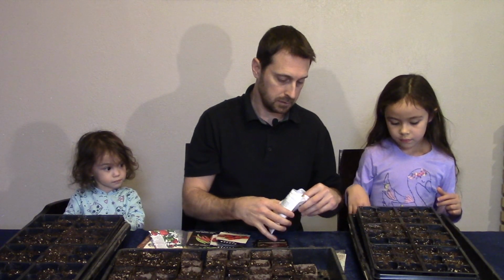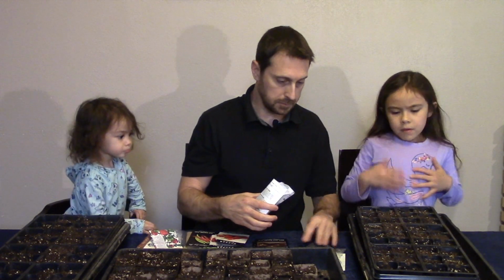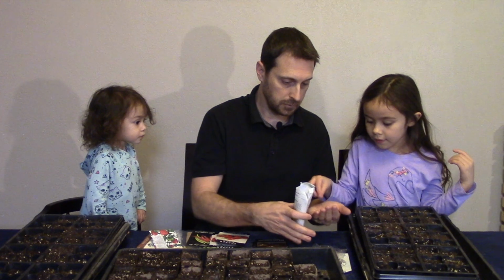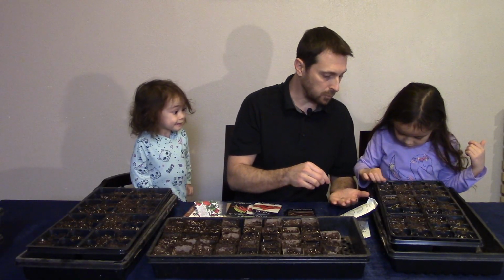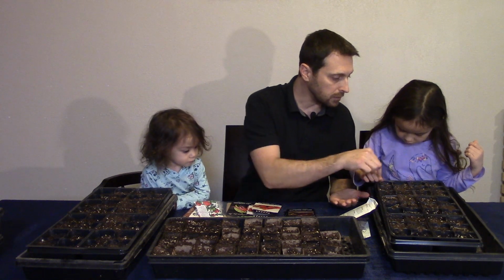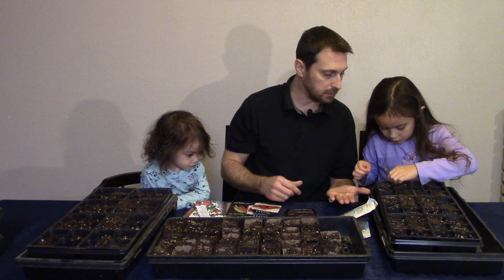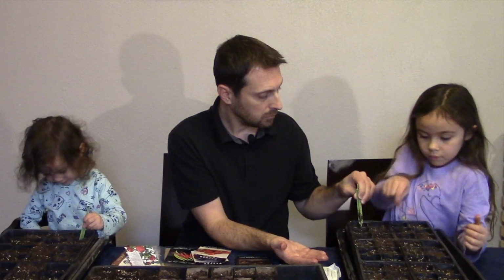We've also got some determinate cherry tomatoes here that I've saved the seeds. So, what are we gonna do first? We're gonna put them in there, just 1 to 2, each one. That's all, 1 or 2 seeds, that's all. How many did you take? 3. Okay, so put a third one there.